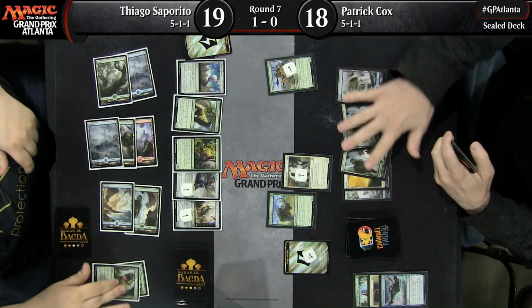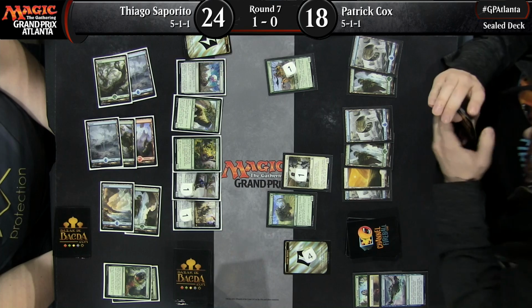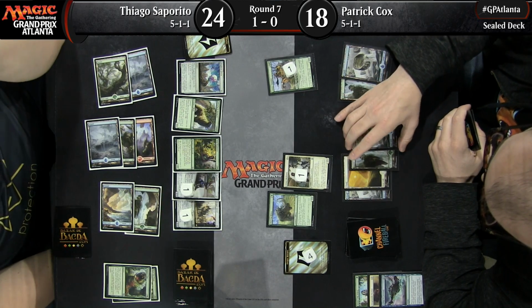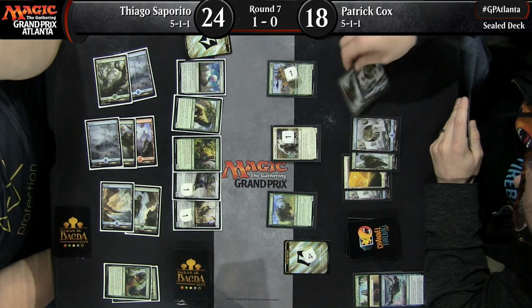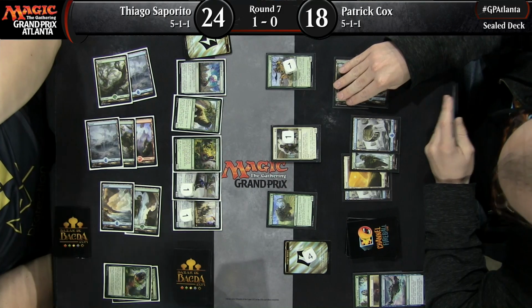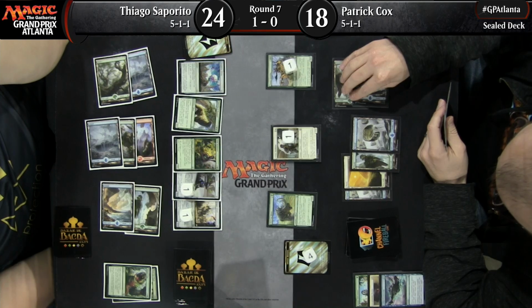We're going to take a look in again with Thiago Saporito and Pat Cox. Man, Thiago has just been smashing with this deck all day. He's ended up 5-1-1 with it, but every time we've seen him, it's been savage. He's certainly got some power and toughness on the board right now.